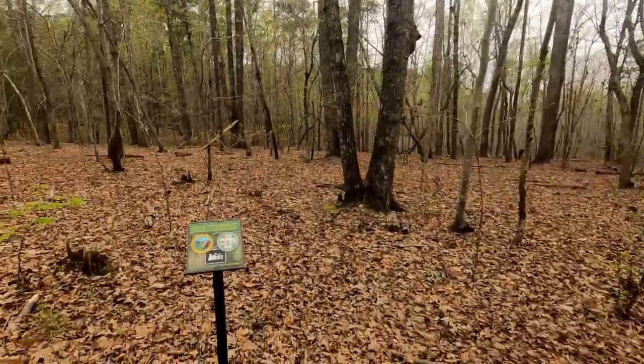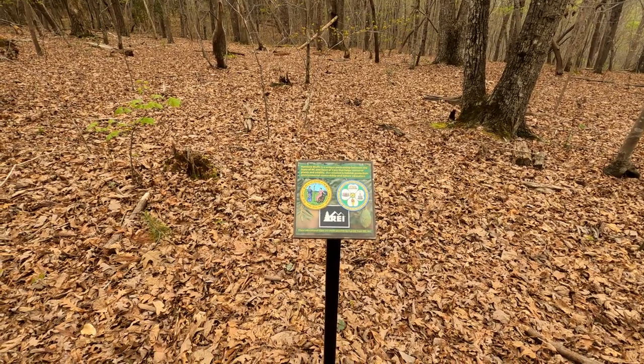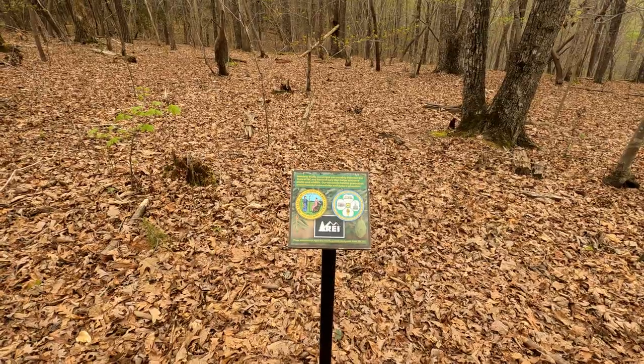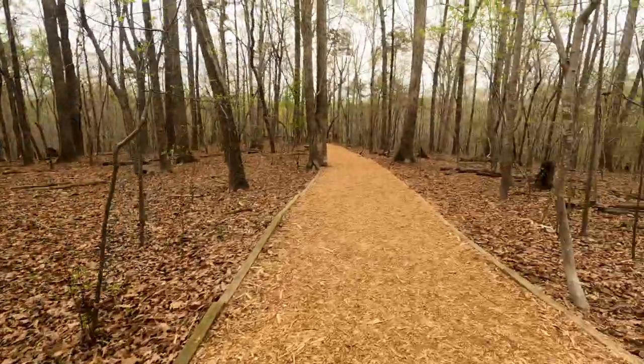Let's read this. Hemlock Bluffs is a unique partnership between the state of North Carolina and the town of Cary that helps conserve plants and wildlife. Our mission is habitat protection, environmental stewardship, and nature education. So there you go.